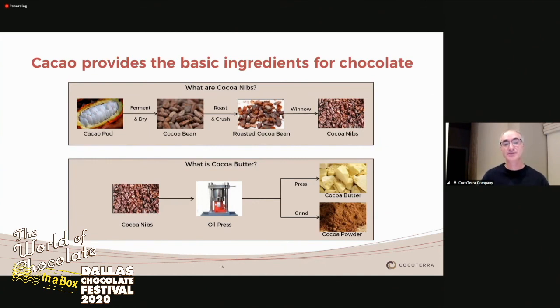And then those nibs can be put into a press. If you press and heat those nibs, a liquid will run out, and that liquid is cocoa butter. Now, it has the word butter in it, but it's not a dairy product. It's the fat from the nibs. And the nib is about 50% fat. Now, what's left behind is this dark, solid puck. If you were to take that solid puck and grind it up, guess what you get? Cocoa powder. So cocoa powder and cocoa butter make up essentially chocolate, 100% dark chocolate.